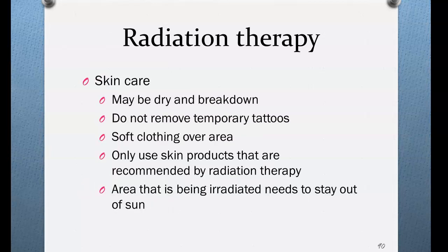Skin care, like I said, may be dry, might break down. We don't want them to remove the temporary tattoos. We want them to wear soft clothing over the area. Only use skin products that are actually recommended by the radiation therapy team. That area that's being irradiated needs to stay out of the sun.